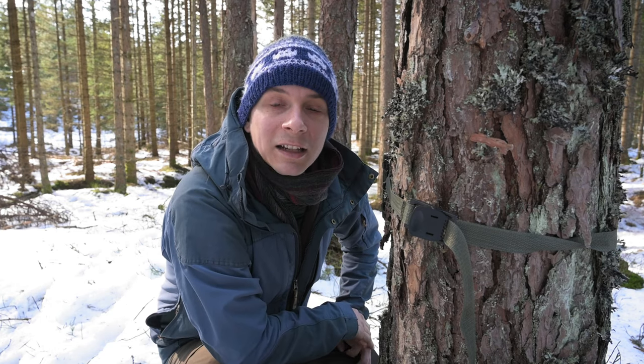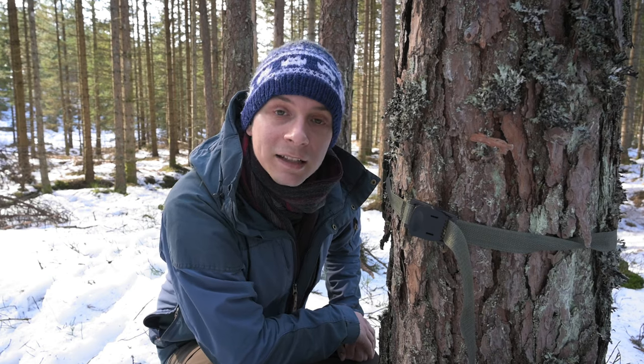But I think that the pine marten here in this forest is a bit more active in daytime because there are less people around than in the other forest where I tried it last year.